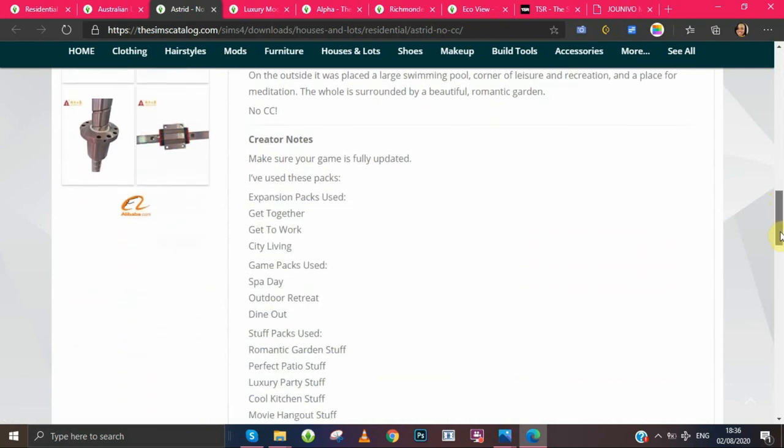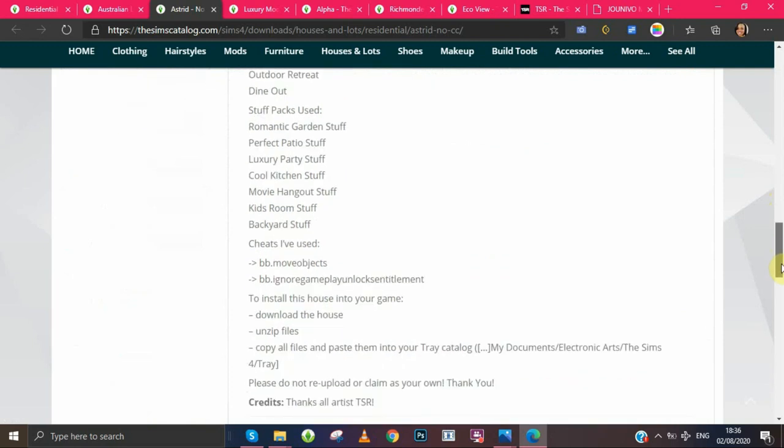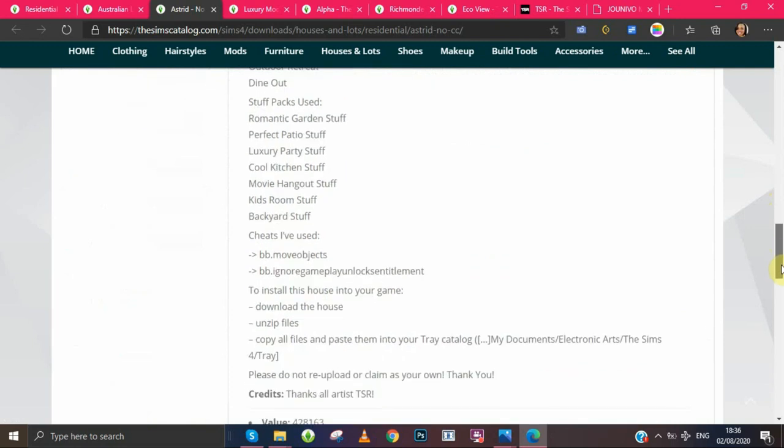Who is going to buy them, child? Seriously, who's going to buy their child such a big house? I do not believe anybody is going to buy their child such a big house.